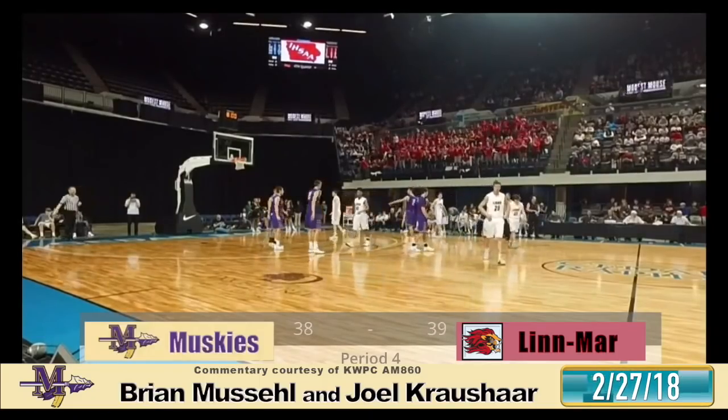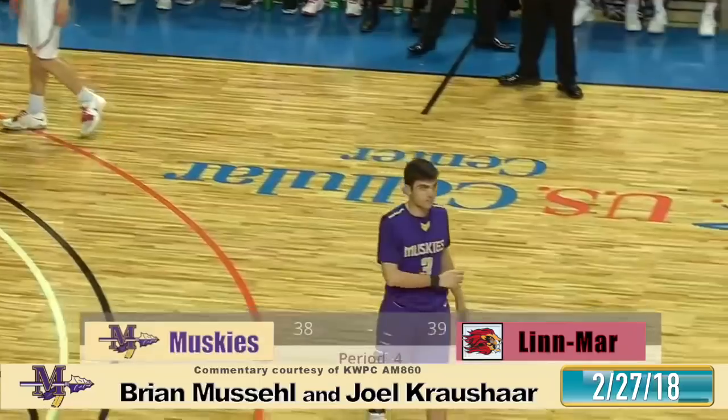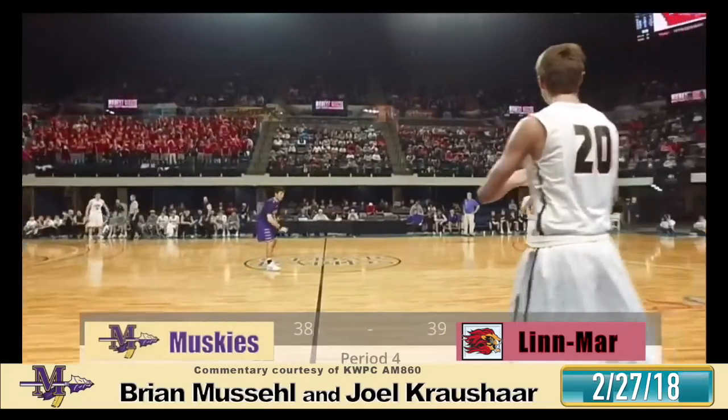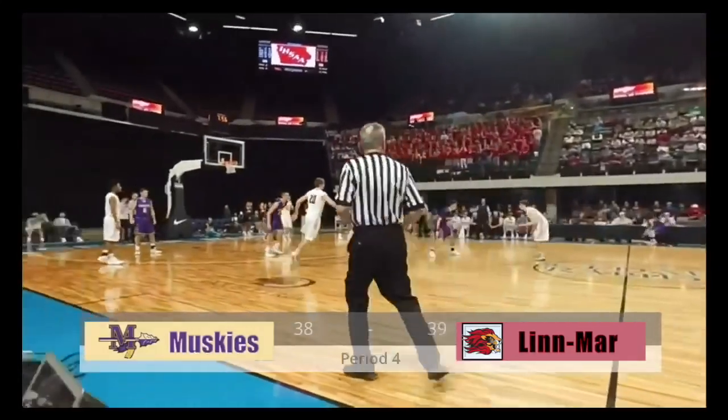We're back at the Cell Center, and Linn-Mar outscored the Muskies 17-8 in quarter number 3 and lead them 39-38. Big quarter there is Hutchison's now up to 24. Robertson had 6 in the quarter.